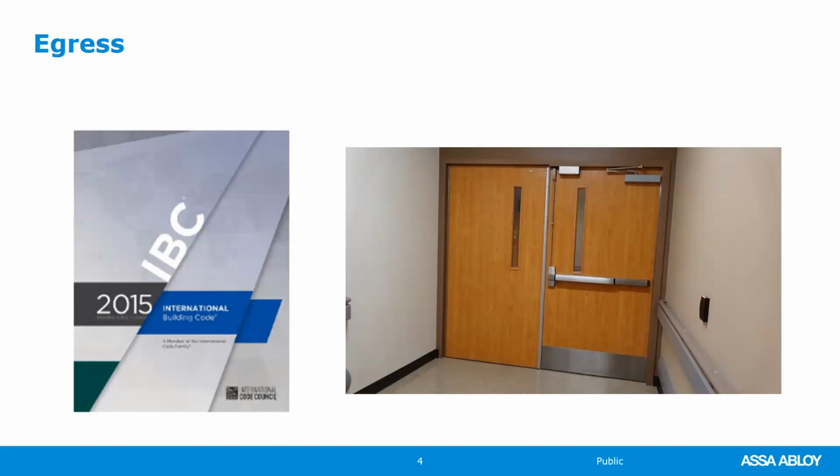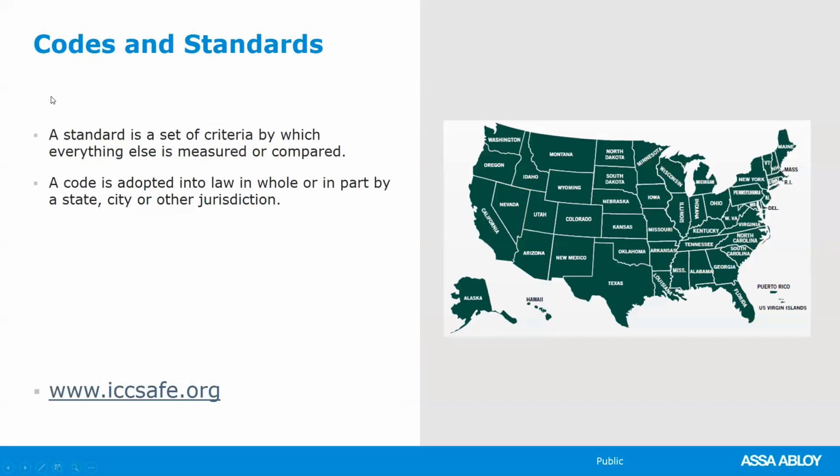Speaking of codes and standards, every area in the US has its own local codes. A standard, as we talked about, is a set of criteria by which everything else is measured or compared. The code then takes those standards and puts them into law. They ratify them into their local building codes, in whole or in part. So you can see that sometimes local jurisdictions will have something different than what is written in NFPA 80 or NFPA 101.